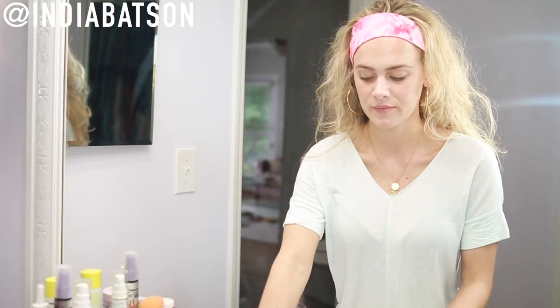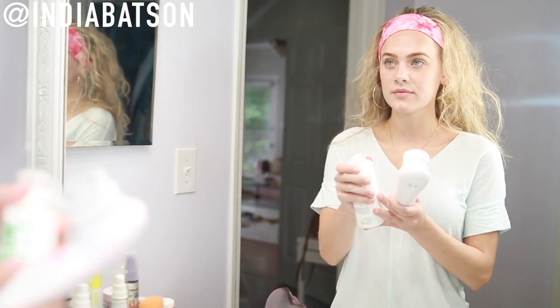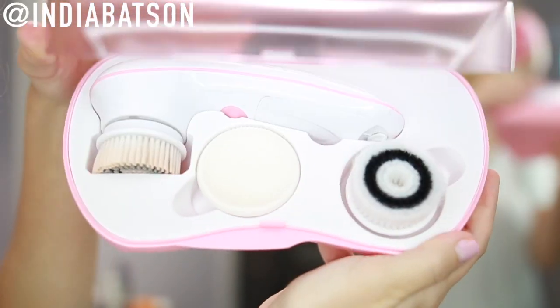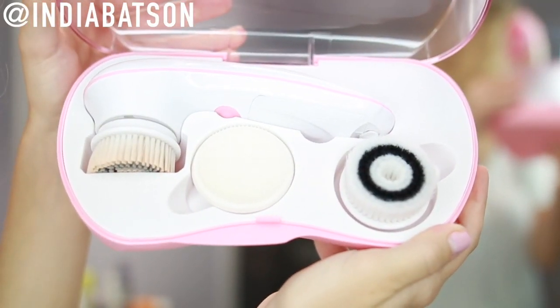Let's jump into how I actually wash my face. Let's go to the bathroom. So for the past couple of months, I've been using Vanity Planet's Spin Brush, and I've been comparing it to the Clarisonic Brush. I was sent both, and honest to goodness, I'm shaken by the Vanity Planet one because it is the same exact thing.